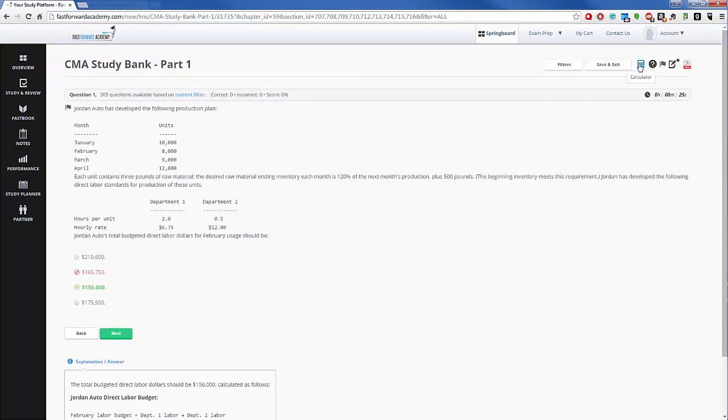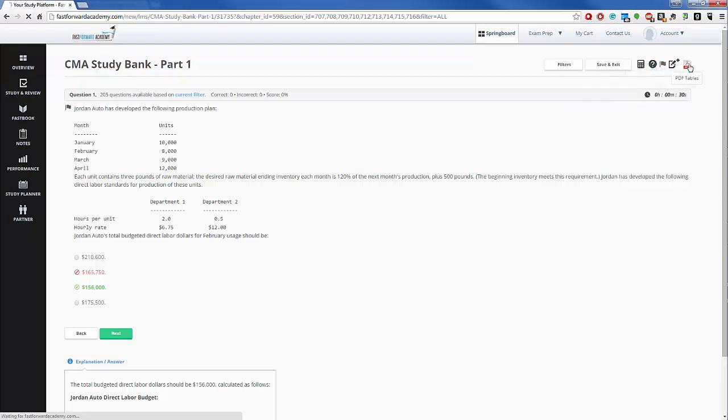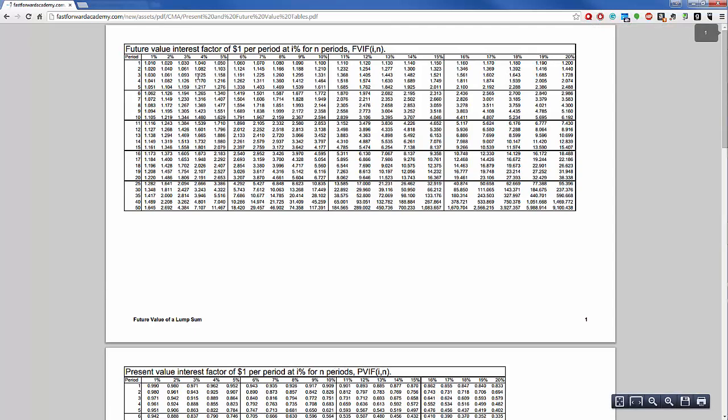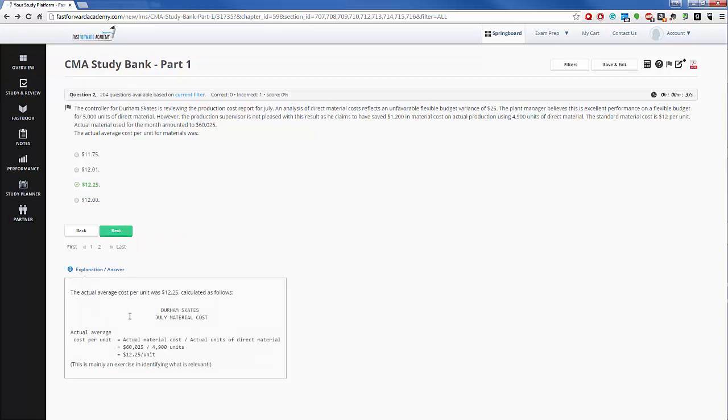So as always, you'll have the option to pull up a calculator, and you also have the PDF tables. So these are all the future value, interest factors, etc. You can go back. And then, so this is the next question. You can check it or skip and go back to the first question, whatever you need to do. And a great thing about Fast Forward Academy is that you can take notes on individual multiple choice questions, and you can also flag the question for review later.